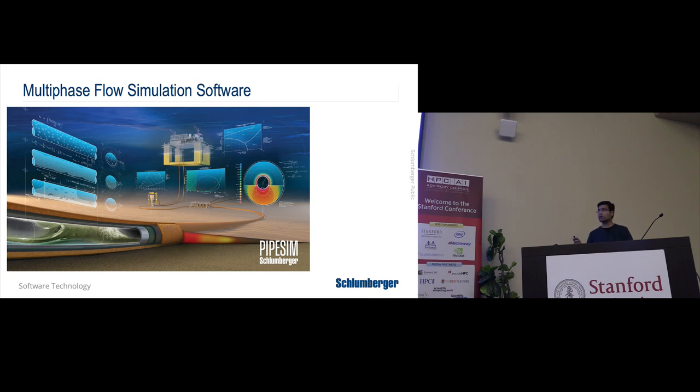So one of the software tools that we have is called PipeSim, which is a multi-phase flow simulation software. You have fluid, which is a mixture of gas, oil, and water. So it's multi-phase, and basically we want to use software tools to simulate the flow of oil, gas, and water under varying conditions and control settings.